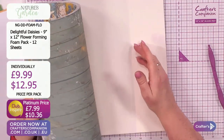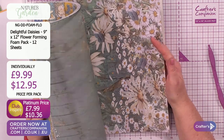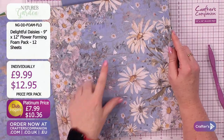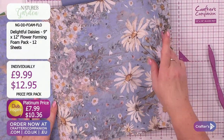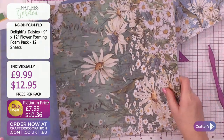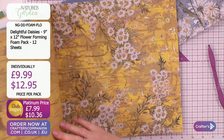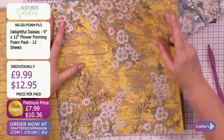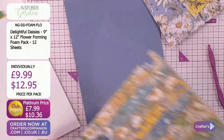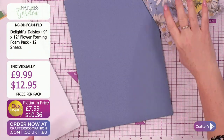But this pad is stunning. So I'm going to use, I've used blues in mine, and I love this page here. The blue is that cornflower blue, isn't it? So pretty. So I'm going to be using that one. And then I want to mix it up a bit, so I want to use one of the yellow ones. This one will be nice, so let's just take that one as well. Now, you probably won't need all that page, but you can always trim yours down.